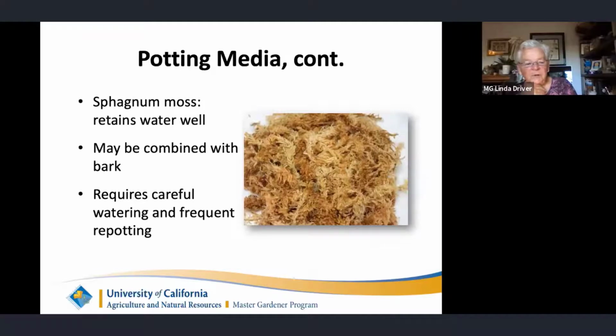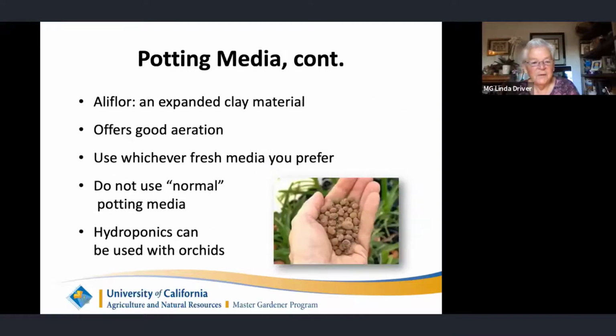Sphagnum moss works well, and it's easy to move around. I used it on some baby orchids, and often the ones that you get from the grocery store come in sphagnum moss, and it works really well. But you need to pay attention to the watering and the repotting. I think the reason it comes with the grocery store ones is it's probably easier and faster to do, which makes more money for the growers and the grocery stores.